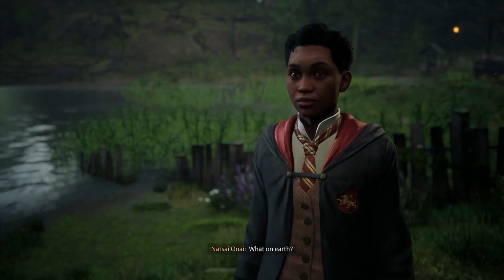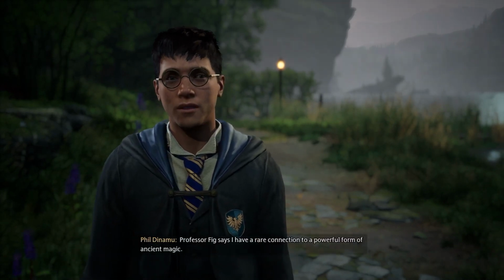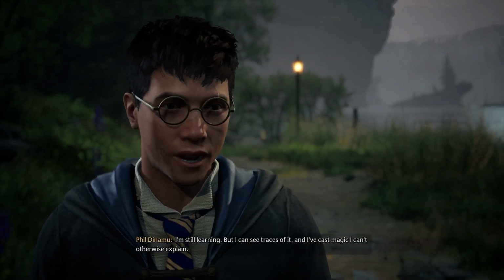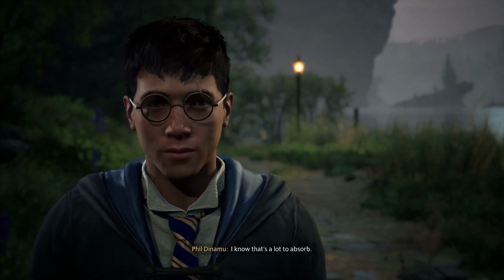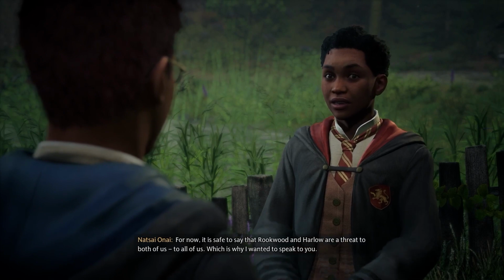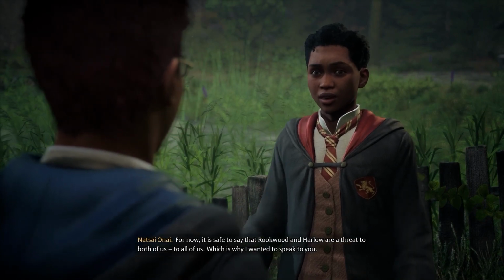What on earth? There's one more thing. It's a bit odd, if I'm honest. Professor Fig says I have a rare connection to a powerful form of ancient magic. What does that mean? I'm still learning, but I can see traces of it, and I've cast magic I can't otherwise explain. I know that's a lot to absorb. It is. And I will have more questions. For now, it is safe to say that Rookwood and Harlow are a threat to both of us, to all of us, which is why I wanted to speak to you.